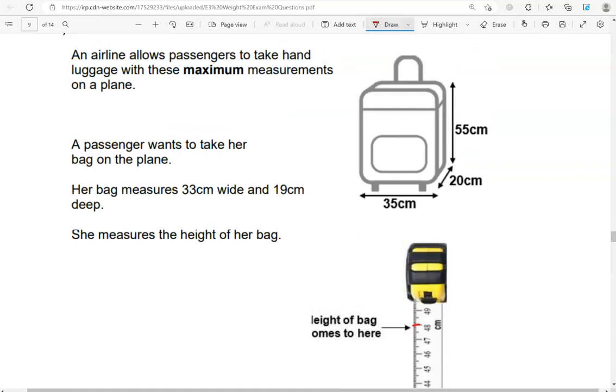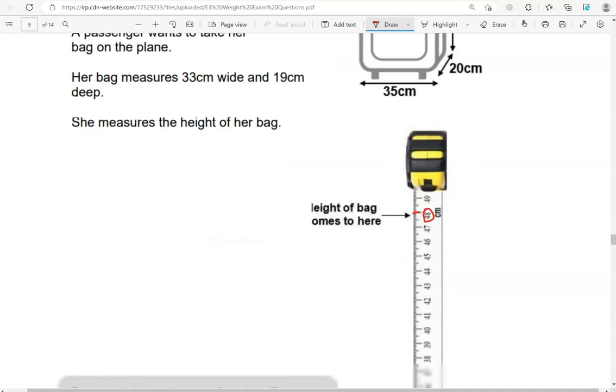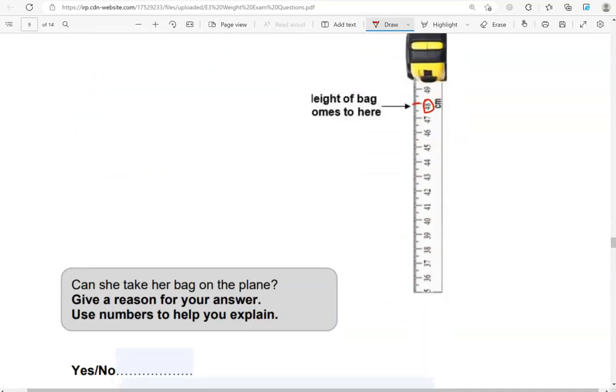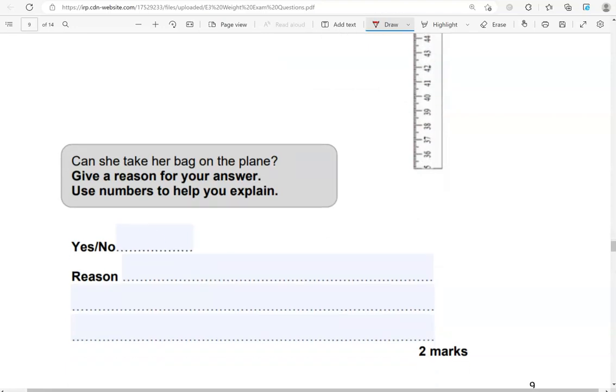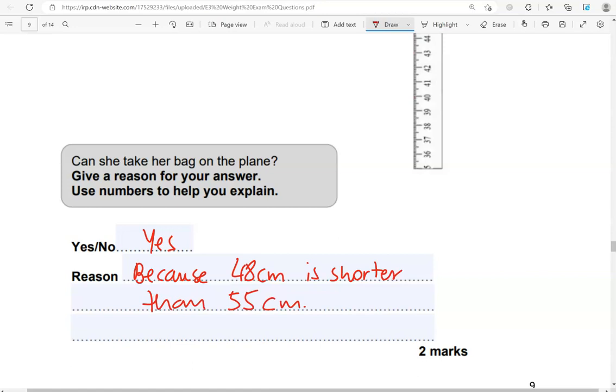So the highest the height can be is 55 centimeters. 48, that is less than 55 centimeters, so it's shorter. So it should be allowed to take that. I'm going to say yes, because 48 centimeters is shorter than 55 centimeters.